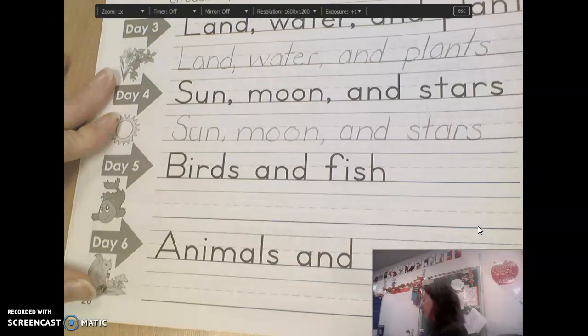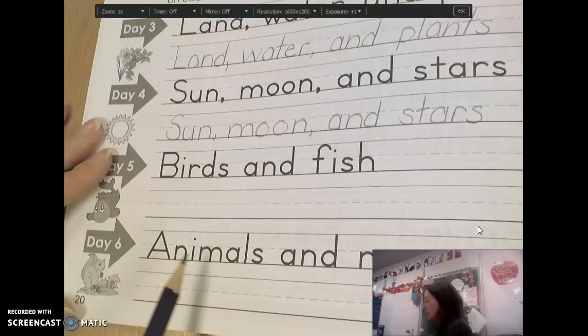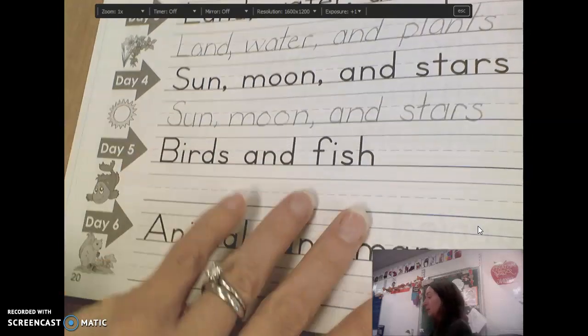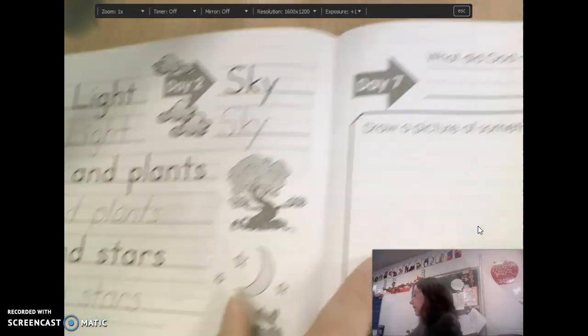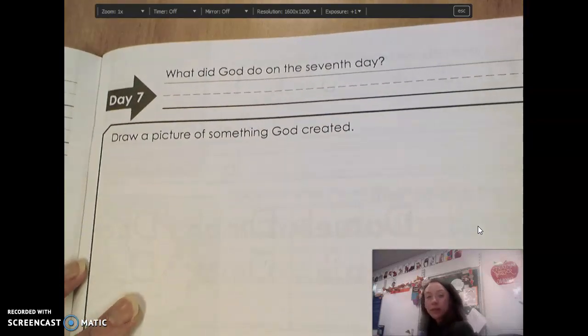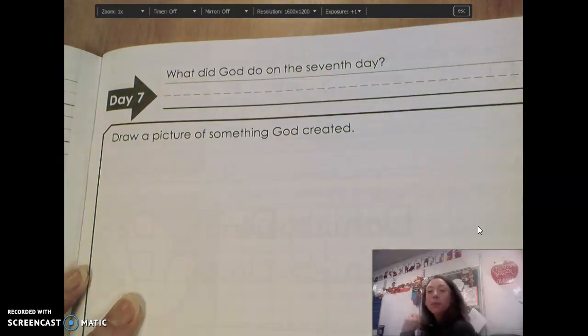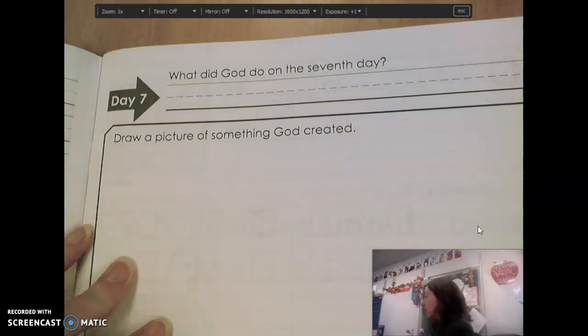and do the same thing and finish on day five. God created birds and fish. And day six, animals and man. Then on day seven, it says, what did God do on the seventh day? Well, hopefully you know. If you don't, it's okay. But on the seventh day, God rested.